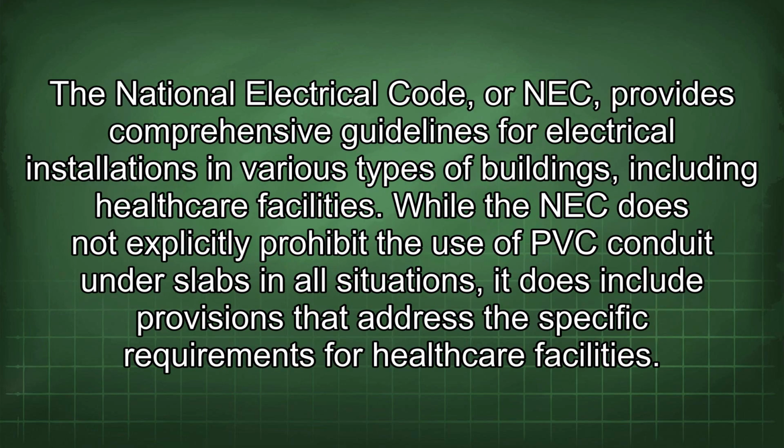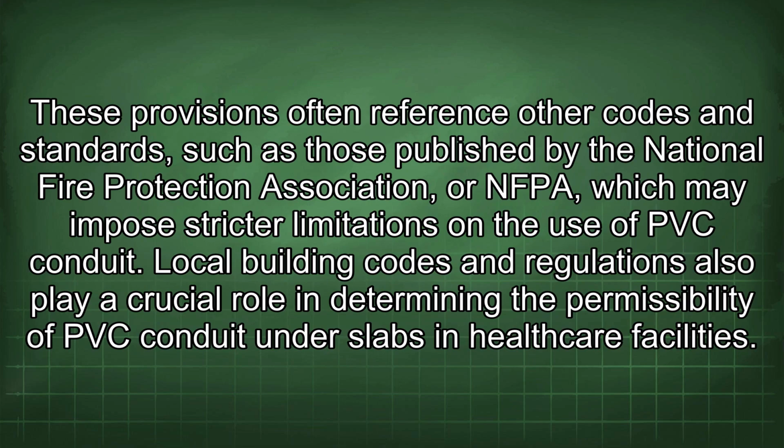The National Electrical Code, or NEC, provides comprehensive guidelines for electrical installations in various types of buildings, including healthcare facilities. While the NEC does not explicitly prohibit the use of PVC conduit under slabs in all situations, it does include provisions that address the specific requirements for healthcare facilities. These provisions often reference other codes and standards, such as those published by the National Fire Protection Association, or NFPA, which may impose stricter limitations on the use of PVC conduit.